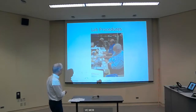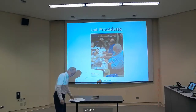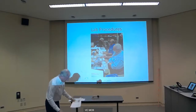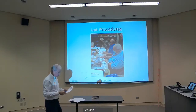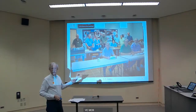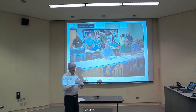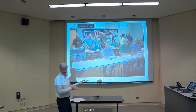Lab procedures. This is the lab that we're at right now, and I'm going to go into some detail, but they're working. This is an old picture from a lab, but I wanted to show it to you for one reason, because what gets done in the lab is artifacts get washed, they get sorted, they get analyzed, they get measured, they get labeled, and that all goes into lab records. And then eventually all those records get digitized.